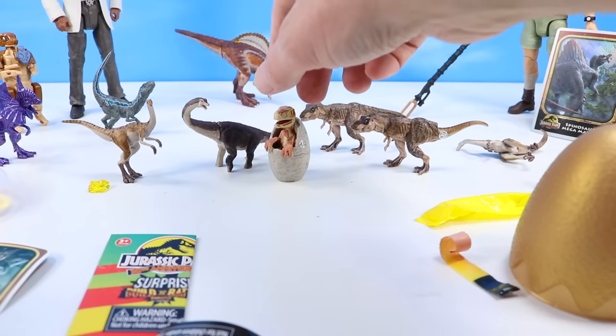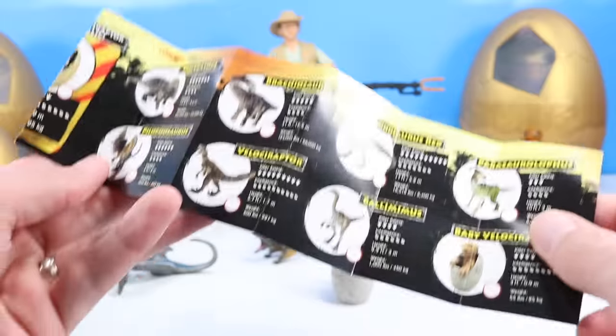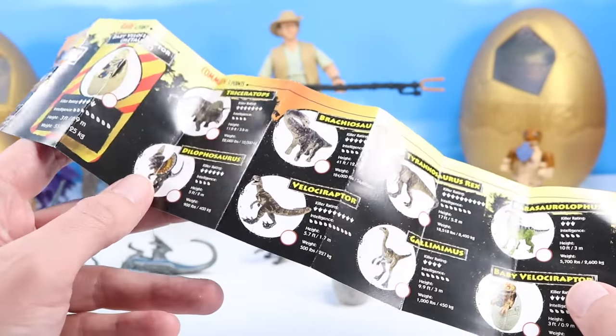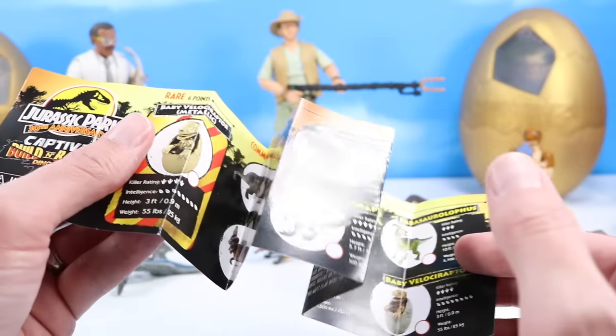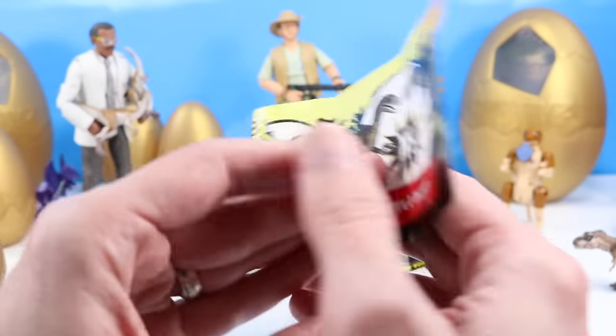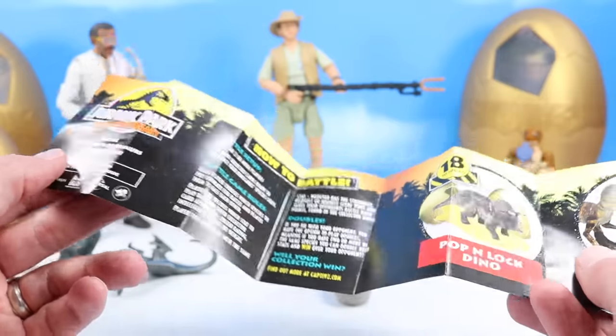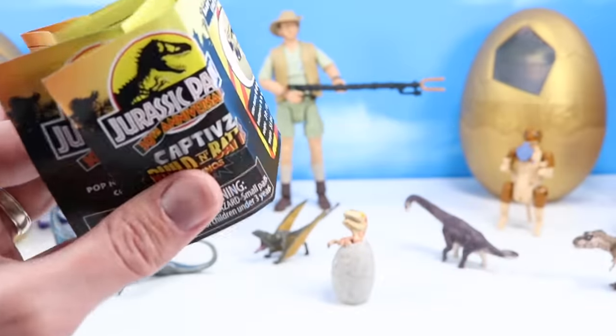But we did find this pretty cool Velociraptor and egg. And I guess there's really only 8 to collect right now, even though the egg says 18 to collect. 8 plus 1, well, 9. But more Captivz coming soon here. More Pop and Lock dinosaurs coming soon, so they must be releasing this in a couple waves for all 18.